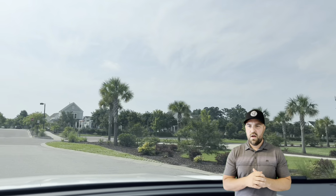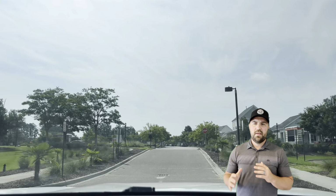All right, we're pulling through. We're gonna pull up into the older section here of Summer's Corner. So these are a lot of pre-existing homes. There were four or five different builders that have built in here, but these are the ones that have been here a little longer. Really nice homes.